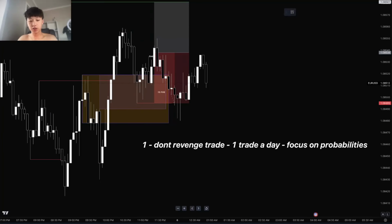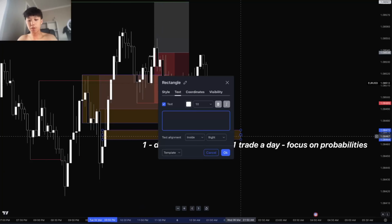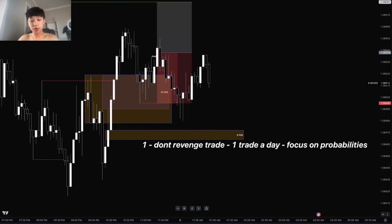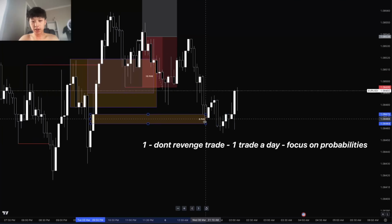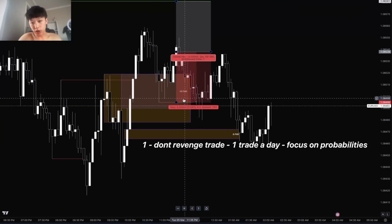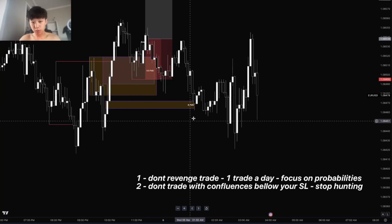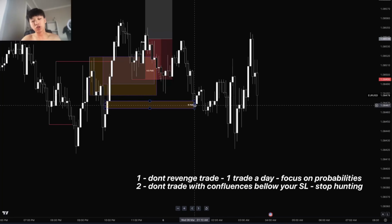Number two, the thing is, we can clearly see what we have right here, a 5-minute fair value gap. Even though I don't know if this fair value gap gets hit, yeah, okay, it gets hit, but as you guys can clearly see, you don't want to take trades with your stop loss above a confluence. Don't trade with anything below your stop loss because you're most likely going to get stop hunted.